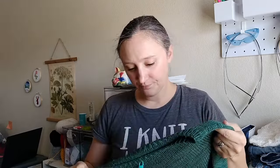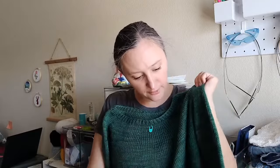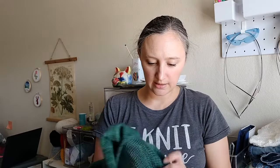I was just bored of stockinette. Stockinette gets boring sometimes, guys, and that's what makes me not want to finish patterns. I still need to weave in ends. As you can see, I did block it, but during blocking, I realized I didn't close up the holes in the underarms from joining in the yarn for the sleeves, so I need to do that.